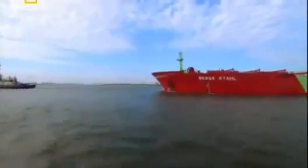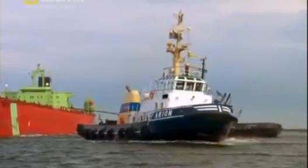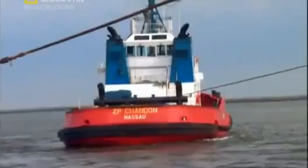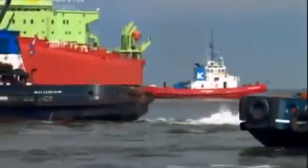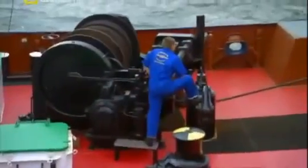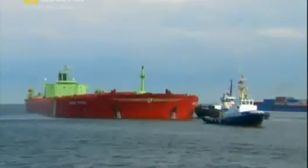One tug in front to keep the course. 2 on each side to keep her straight. And probably the most important, 1 tug at the back to slow this beast down. It all needs to move as one organism, so constant communication is critical. The tugs strain together and slowly begin to pull the Stahl towards the shallow waters of the port's entrance.